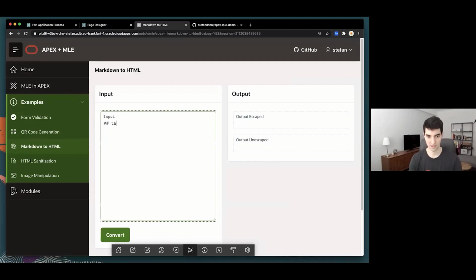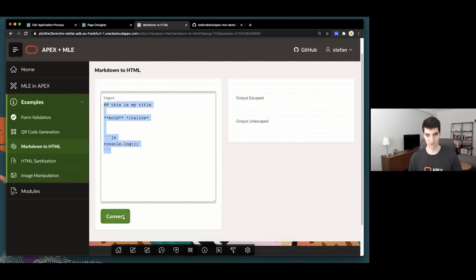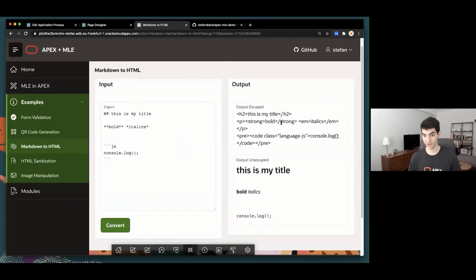So let's say this is my title. Let's have some bold text, and let's have some italics text and some code block. Language JS. So we have this bit of Markdown. Let's convert it into HTML. There it is. That was very fast as well. So that's nice. I have not experienced any too big of an overhead using JavaScript MLE so far with my examples. That's the escaped output, and this is the unescaped output.